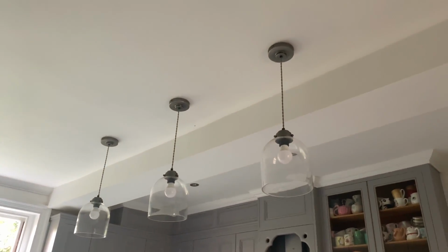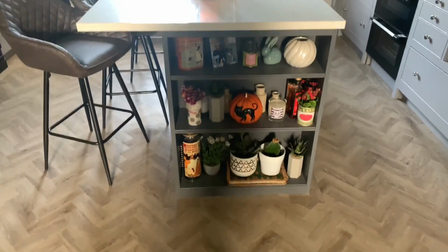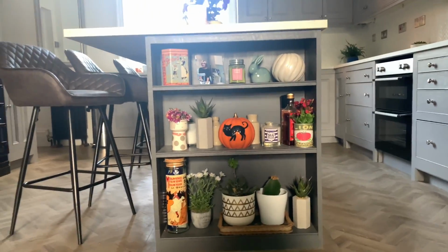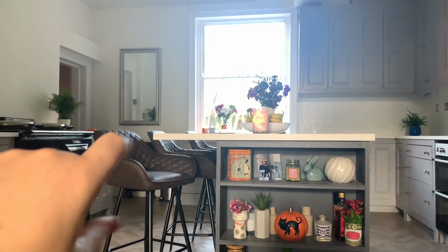Wilkinson lights, I think I've shown those before. And then we created a little shelf area down here, which I think is really pretty and just gives the room some colour. And the mirror over there was completely free.